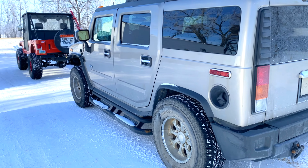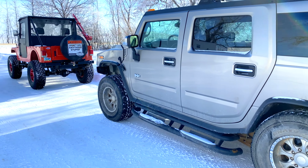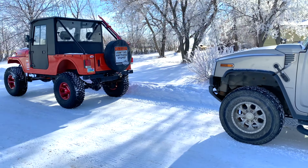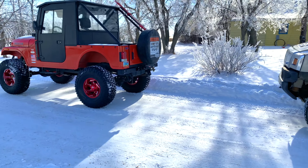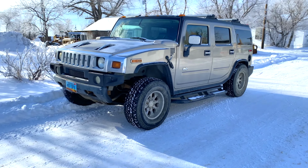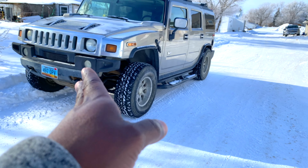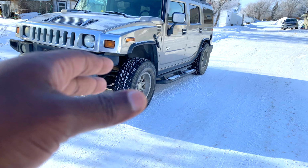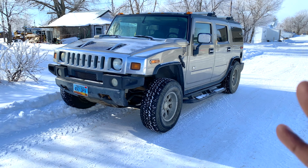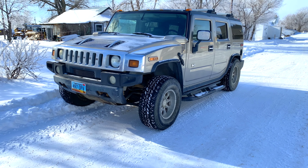Back in the day, a lot of celebrities had the Hummer H1, and I believe Arnold Schwarzenegger was one of the launch customers, and he actually bought two of the H1s. And then in 2002, for the 2003 model year, the H2 was launched, and it ran from 2003 model year to 2009, and during that period about 153,000 of these were produced and sold here in the United States.